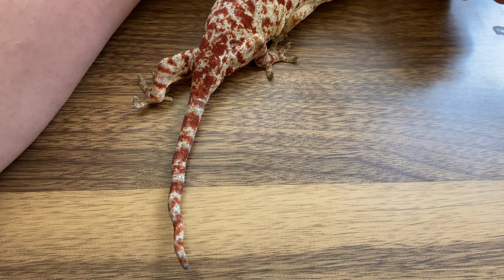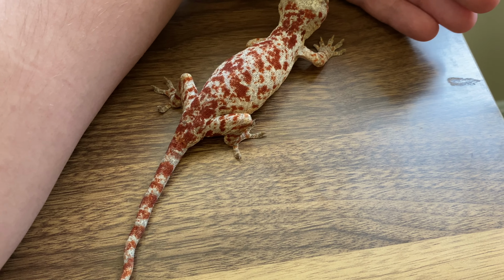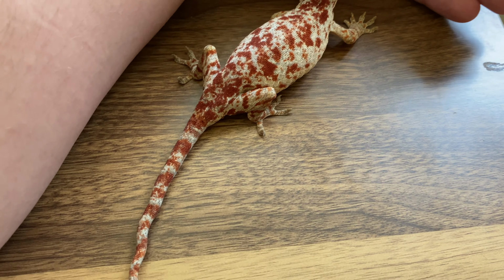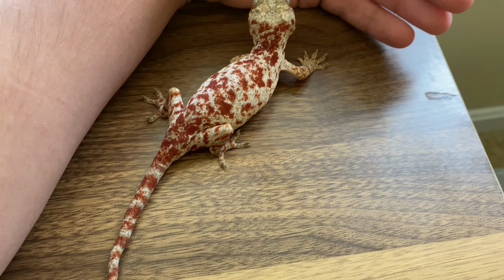So this is a common thing that you will see with young growing gargoyle geckos. It is nothing to be alarmed about. Just make sure that you are providing them enough nutrients.